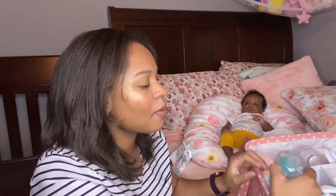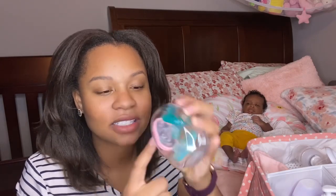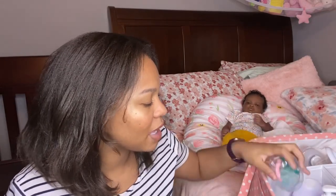We have a box of pacifiers, aka soothers. So this is the true pacifier to me, and the other two are soothers. I got them from Avent. And then this one is some brand from Amazon, and she really likes the soothers when she gets restless.